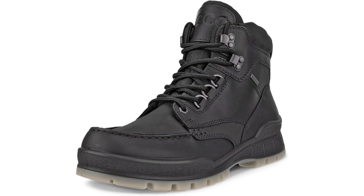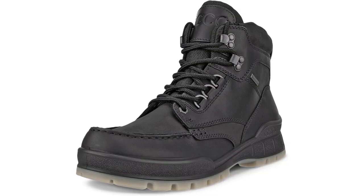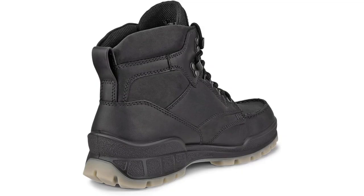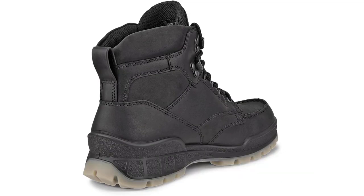Hello adventurers! Meet the ECCO Women's Track 25 High Hiking Boot, your new best friend for conquering the great outdoors. Crafted with premium full-grain leather and durable nubuck, these boots offer a perfect blend of style and rugged performance. The Gore-Tex waterproof technology ensures your feet stay dry and comfortable, no matter the weather.